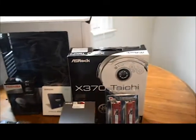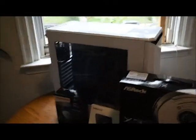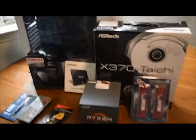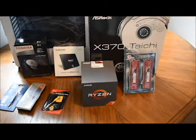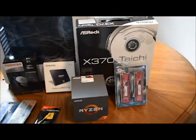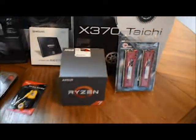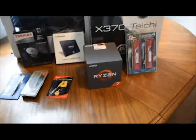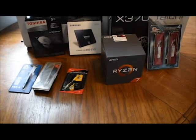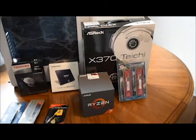The case is a Fanatec 400S, I believe it is, which has a nice little window, which will be kind of cute to see what's inside. Not that I really care all that much about it, and it's white. Again, I don't know if that really matters all that much, but that's basically the size of it. I'm not going water cooled, at least not yet. There's an air cooler that came with this processor, and I've got some paste, I've got a screwdriver, I've got the all-important grounding strap so I don't fry anything, and I'm gonna set this up as a time-lapse.